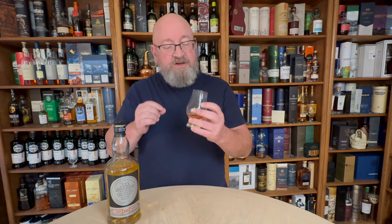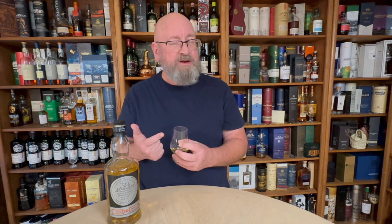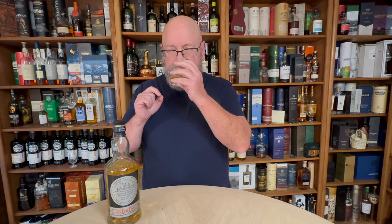So you can get a character from direct fire stills. Glenfiddich has direct fire. Glenfarclas has direct fire. And Springbank has direct fire. I believe they are the only three in Scotland that are still using direct fire. If anyone knows of any other direct fire still distilleries in Scotland, put a comment down below. But there is this character. It's a slight earthiness. It's not a burnt smell. It's not a dirt smell. It's just a slight earthy character.